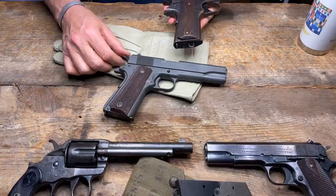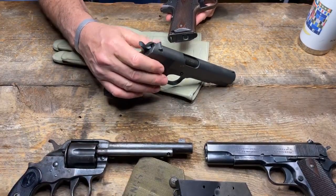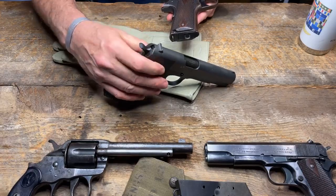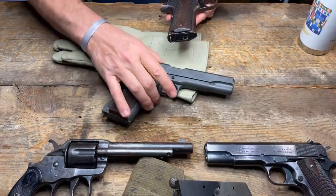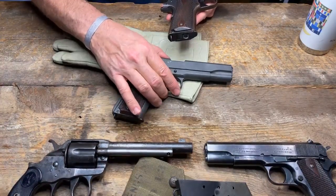So they did retain for a good while this large wide spur hammer back here, but you start to see these narrow down over the years. In the early 1920s, they wanted to do some design changes. Some of that was based on World War I.